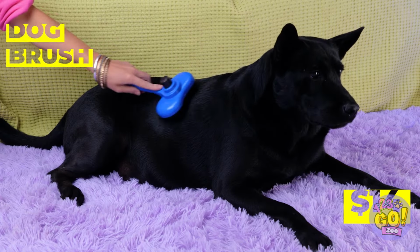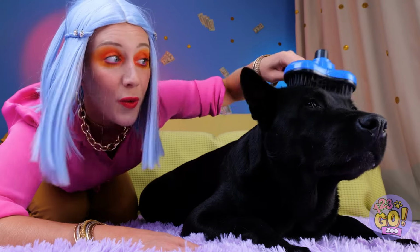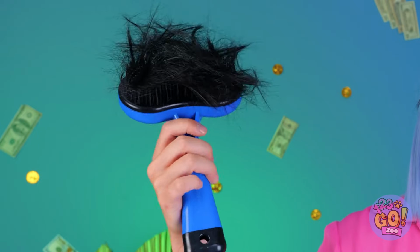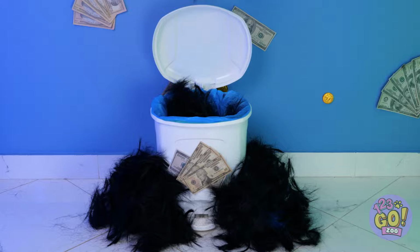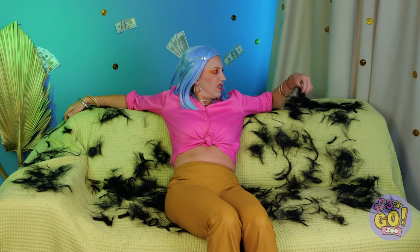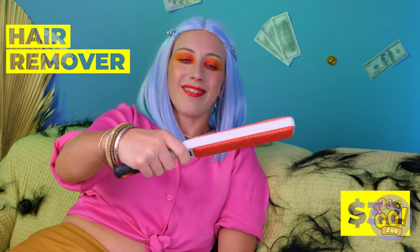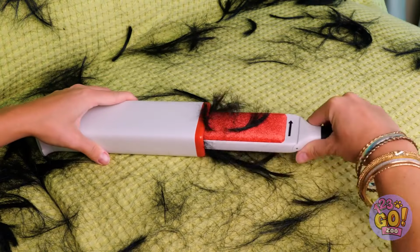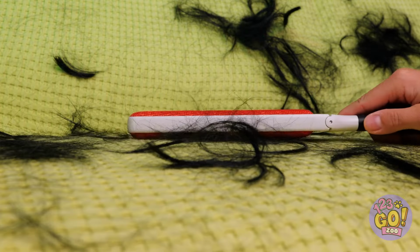And this new brush should help. It collects the hair all up in one big clump. And cleanup's a breeze. The hair just falls off. Looks like you missed a few spots. This should help. It attracts all this hair like a magnet. And the cover takes it all off for you. Phew. Unfortunately, we're just getting started with the cleanup.